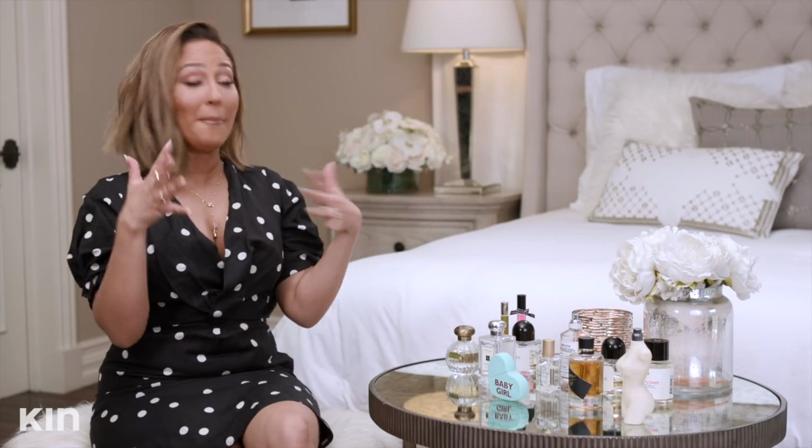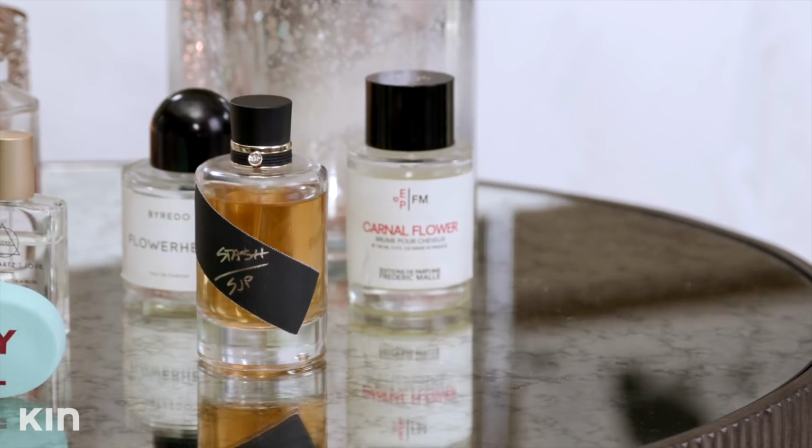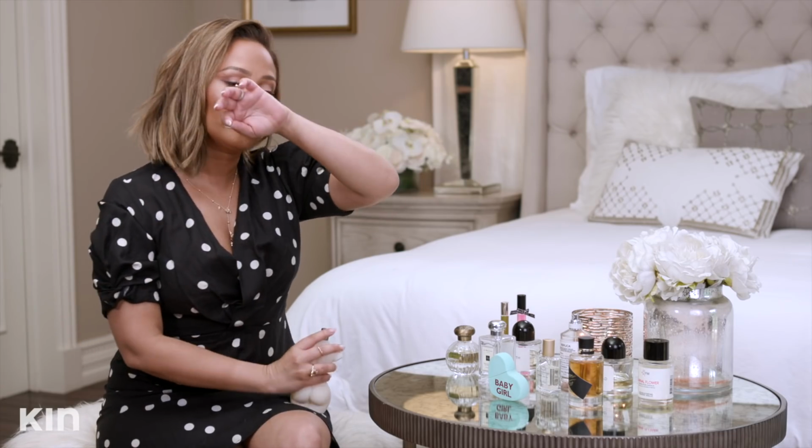Okay, speaking of bottles that are like, whoa, we might as well just start off with the KKW fragrance. It's called Body, and this is Body 2. There is a Body 1 that's actually more of like a cement color. This is Body 2, and it's a very sexy scent, which would totally make sense for the way this bottle looks. And it has notes of bergamot and peach.